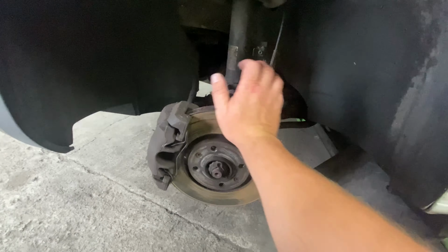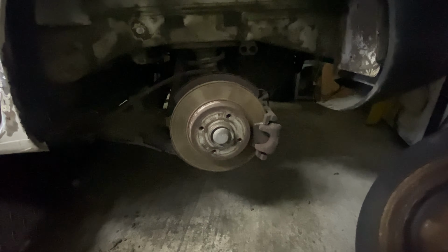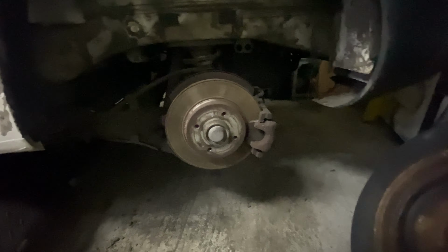Yeah, so, and there's a very slight lip on the disc. So we don't need to do anything with the brakes, discs and pads on this one, guys, because it's in really, really good condition. So that's that. I did do the back door as well. I've done the back door handle.